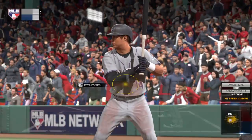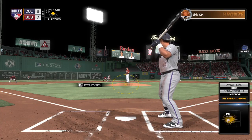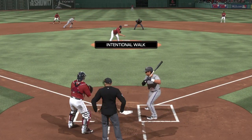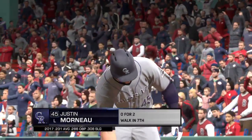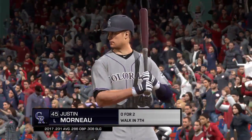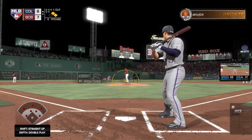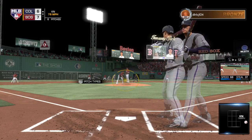So striding in, Tony Walters, as he'll look to bring home that. And here's ball 4 now on the intentional walk. So that'll set up the double play possibility with 1 gone. Now batting. Here's Justin Morneau. 0 for 2 with a walk for him so far. And that's inside for a ball, 1-0.